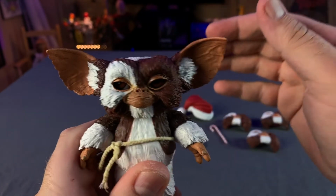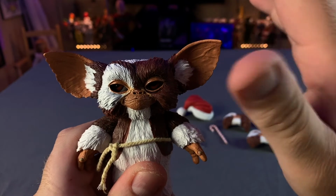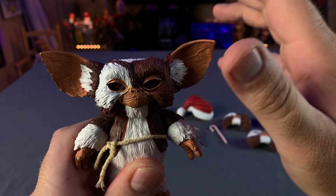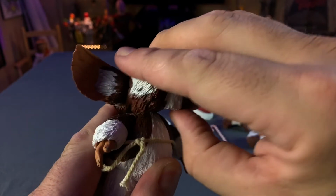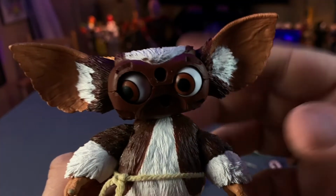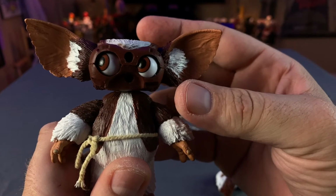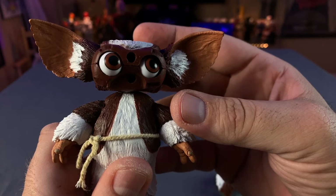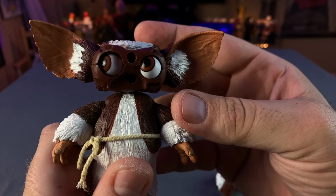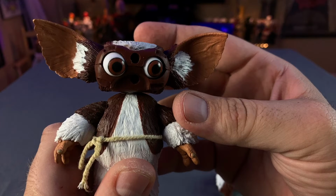So let's talk about this face. This could scare some people, so I'm just going to put a warning right here. You're going to see a Mogwai without a face. So I'm going to go ahead and take that off. This is creepy looking. But there you can see the eyes and how they move a little bit better. But if you move them just the right way, they do get out of sync.